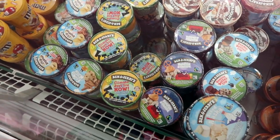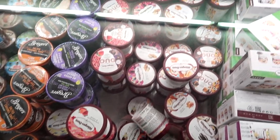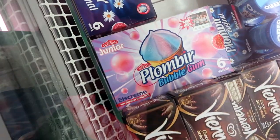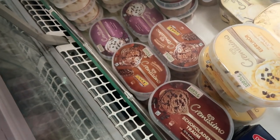Recently did a video about Ben and Jerry's around the world. Any interest in Haagen-Dazs? Is Haagen-Dazs German? You would sort of expect they might have some good ones, but I'm not really seeing any. I like the look of this bubblegum ice cream. You can get a feast, it's called Feast. Feast in a tub, that's cool.